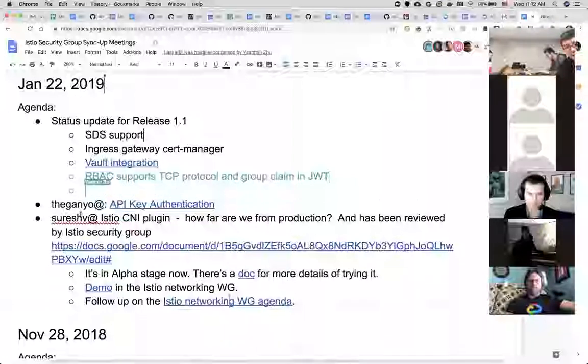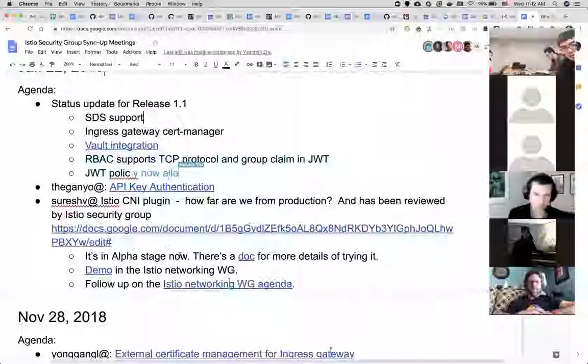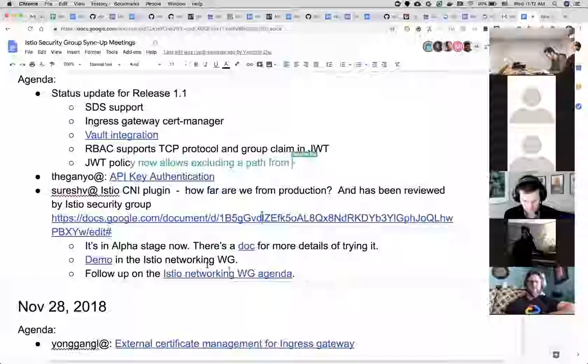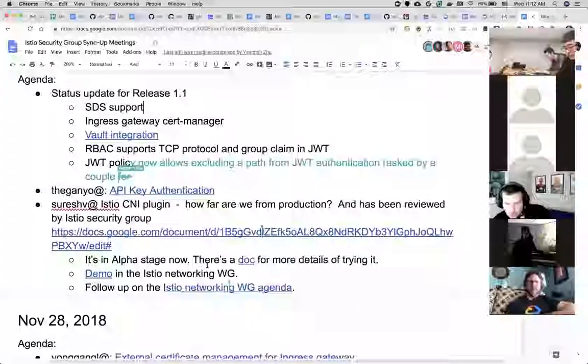Regarding the third item, let's talk about it first, because this one is just a status update. The third item is asking about the Istio CNI plugin, how far it is from production, and whether it has been reviewed by the Istio security group. I checked with the Istio networking team, because this feature is mainly about Istio networking. It's in alpha stage now. It was developed by the Cisco people, and on our side at Google, the networking team has not fully tested the feature yet.